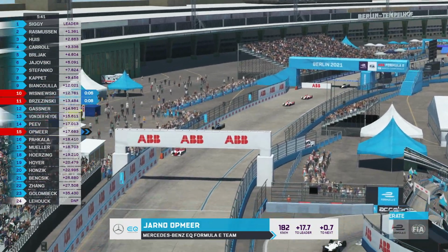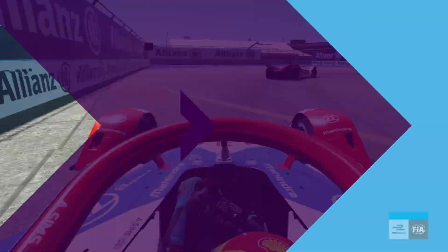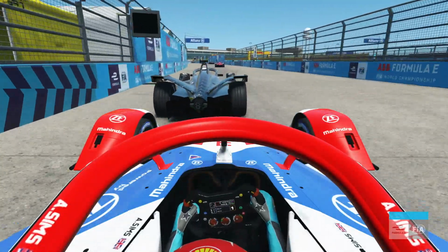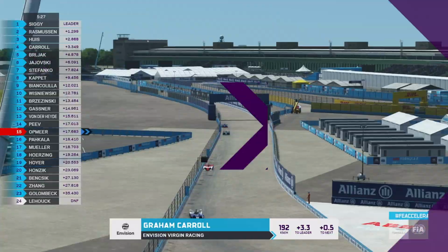Saw Otmir and Pakala having a little bit of rubbing coming onto the exit of turn 9. This is what happened on board with Pakala, and Otmir fed him into the barriers. That's a little rude. That was a bit aggressive, yeah. The one we saw earlier on.